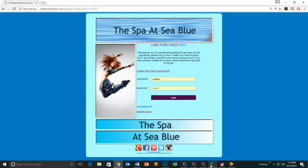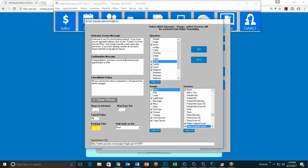Next, let's go here. Okay, so after we've written our welcome screen message, then we have our confirmation message. When your customers are finished booking themselves an appointment, then they're going to receive an email. And that email is going to start with whatever you put here. And so what I've written is, and you can make it say whatever you want, congratulations, you have successfully booked your appointment online. Write whatever you'd like there.